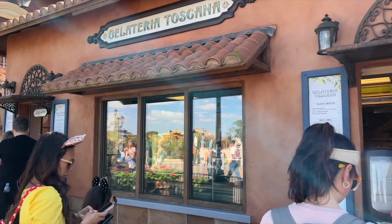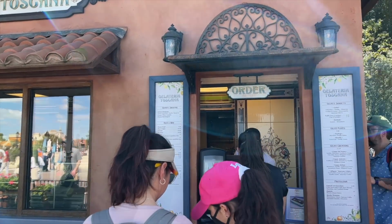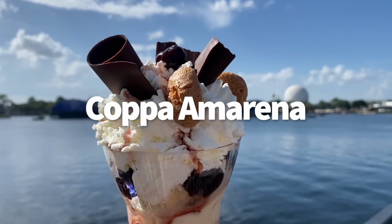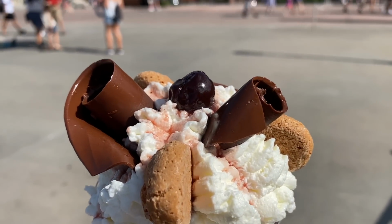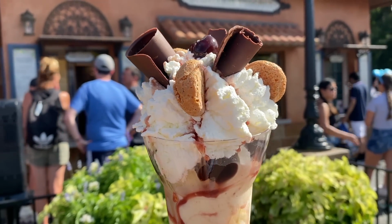So while you wait for the troll horn to return, we found a new treat in Epcot you might like to try instead. This one's called the Coppa Amarena, and it's made with vanilla gelato, Amarena cherries, amaretto cookies, whipped cream, and shaved chocolate. If that description doesn't make you drool, we don't know what will. Now, yes, it's photogenic, but what we're really thinking about when looking at it is how does it taste?